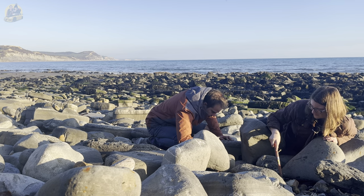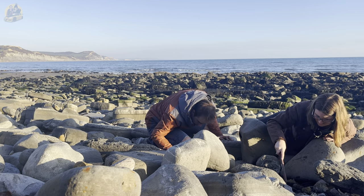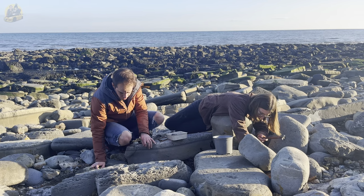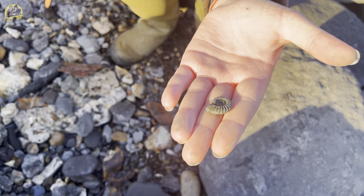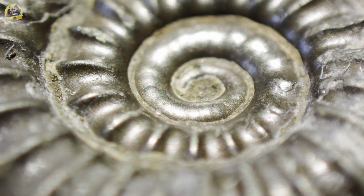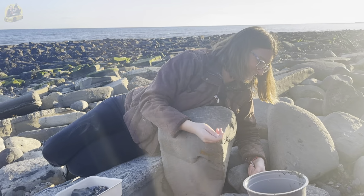Weird that the iron pyrite only seems to be in this little patch. It is, isn't it? Oh, found one. Oh, that's cool. Found a beauty. I just set the camera off. I found a beauty. There we go. And he appeared. Oh, perfect. Out of nowhere. There you go. So you just got to be patient with fossil hunting. That's my problem. I don't have much patience.